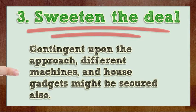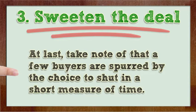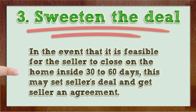Depending on the policy, different appliances and house systems might be covered as well. A potential buyer may feel calmer, knowing that he or she will be protected against such issues, which could make the seller's home more attractive than a competing home. Finally, note that some buyers are motivated by the option to close in a short amount of time. If it is possible for the seller to close on the home within 30 to 60 days, this may seal the seller's deal and get the seller in agreement.